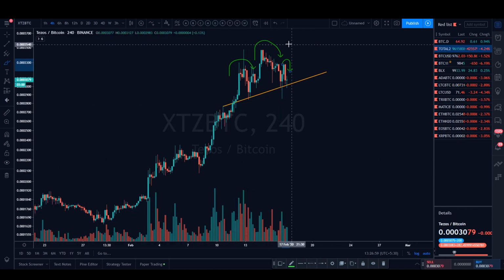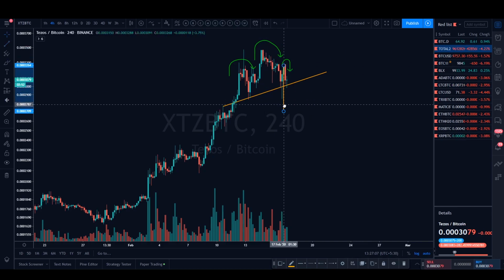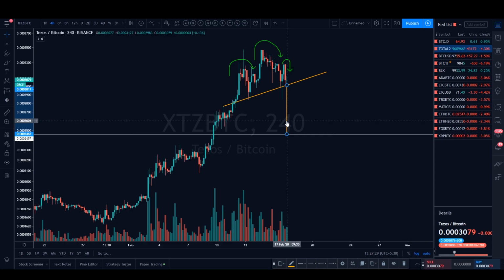Now, while we have this beautiful bearish head and shoulders playing out on the 4-hour time frame, its measured move, guys, points all the way down to, let's assume it breaks in the next 4 hours, the measured move goes down to, what is that? Yeah, about 2,457 sats, okay? Now, that's the measured move for this bearish head and shoulders taking place on the Tezos chart.